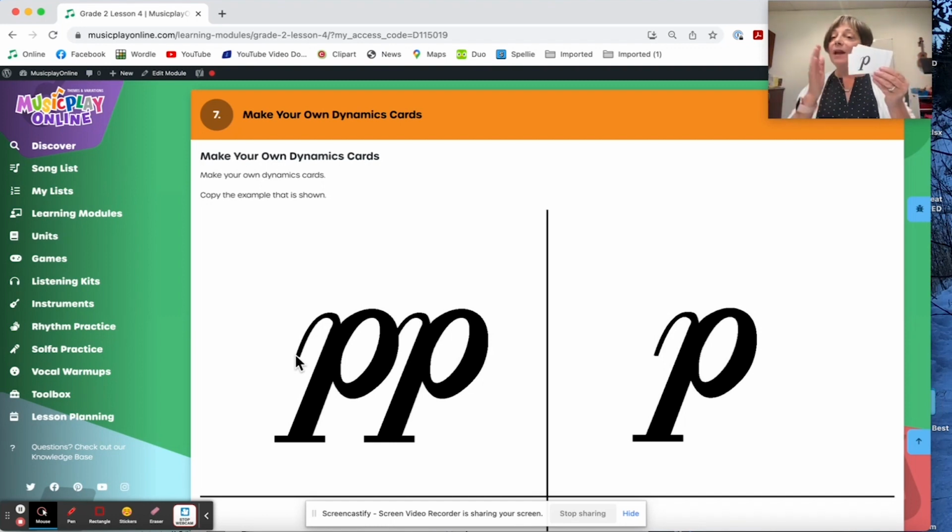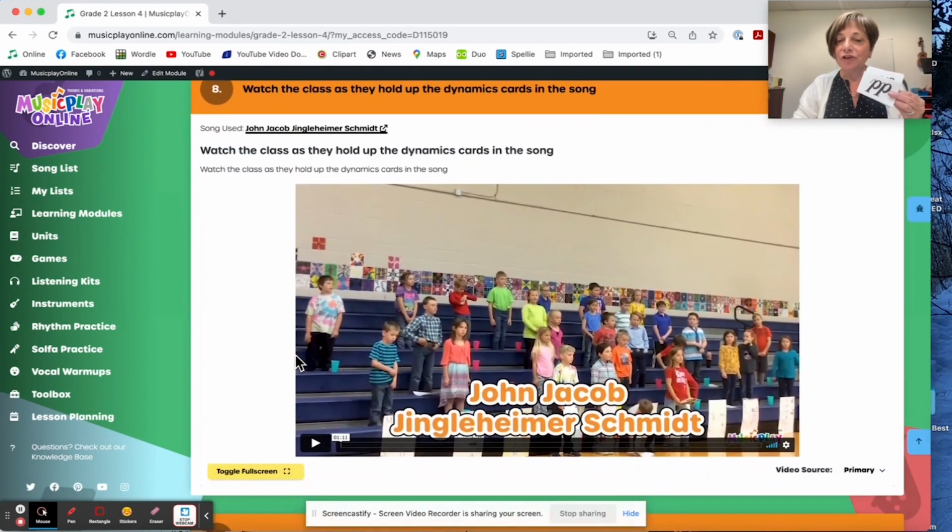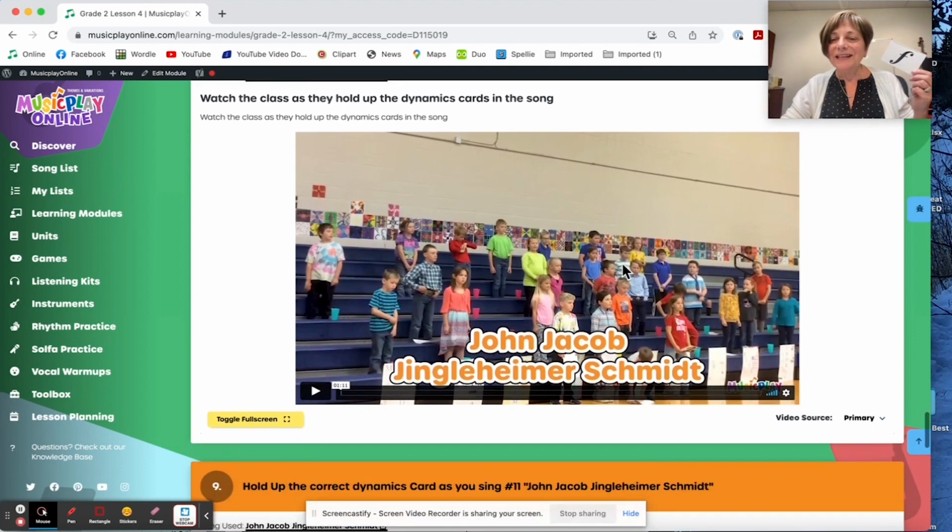This really works. So first, go through, teach what all the dynamics are, make sure the kids know. Then I might have them put them in order from quietest to loudest. And after they've done that, they're ready to go on to John Jacob Jingleheimer Schmidt, and they hold up the correct dynamics card when they sing. So the song starts off forte, and all the tra-la-las are forte. So when you sing that, the person with forte holds it up. And there's a great class demo where kids hold up those cards as they sing.